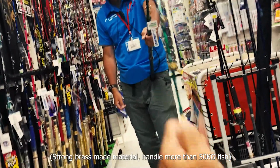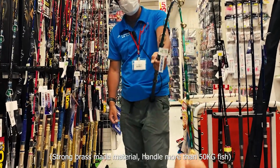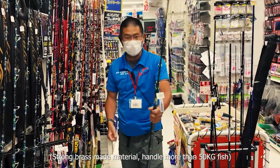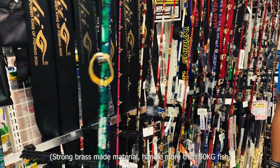Not color. Oh, how big is the fish to handle? Whatever. More than 50 kilos? Okay. More than 50? Such a small rod. But very small.